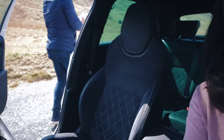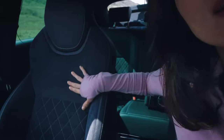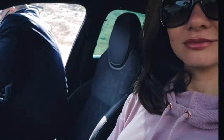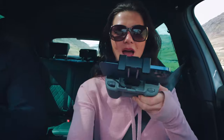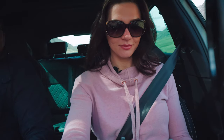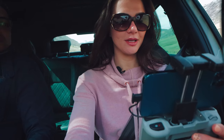His drone. Seriously. Well, I can take in the views. Look at the seats. Really nice. Oh, I forgot I've got my sunglasses. Oh, here he is. Right. I'm in control. Alright, check. Is it in shot with you guys? Yeah, looks lovely.